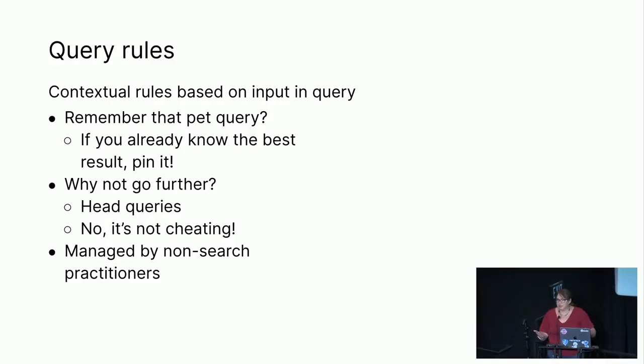Let's say it's a user-entered query string, but it doesn't have to be. And if it matches some criteria that we have stored, we can configure specific documents that we want to rank first, second, third, etc. And one of the biggest use cases of query rules is, again, this application of business rules. Because sometimes those pet queries are directly related to relevance. Sometimes you've got to fix relevance, but sometimes they're not. For example, maybe you want to promote certain companies, or maybe you've got somebody who's, worst case scenario, threatening to pull a deal if you don't fix relevance for when they're searching for their company name.